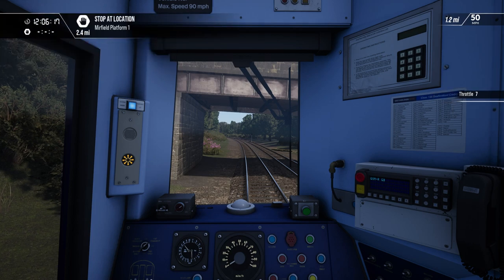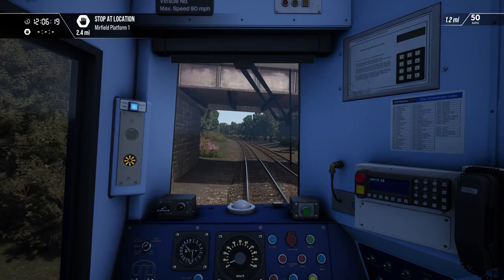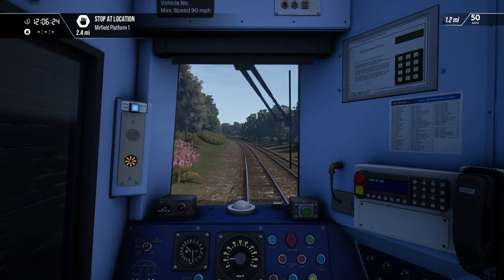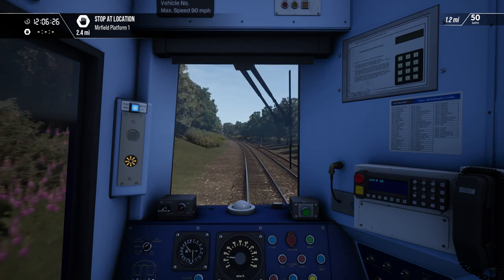Nice, up to 70 straight off the bat. Love that track. Not traction motors, just traction. Oh, don't like that.